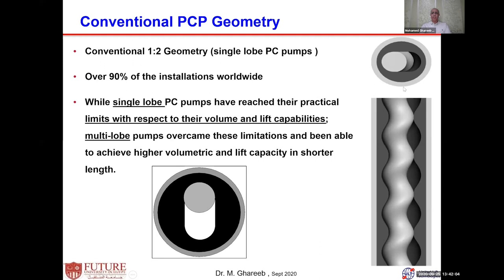If I take only a cross-section area, just down in some place here, we can find this is a rotor, this is a stator. This is what we call the pump geometry. How does it look inside, and how is the production generated from this? There are different pump geometries. What's the pump geometry? The first, conventional, standard and most highly used pump is called conventional geometry, single loop geometry.